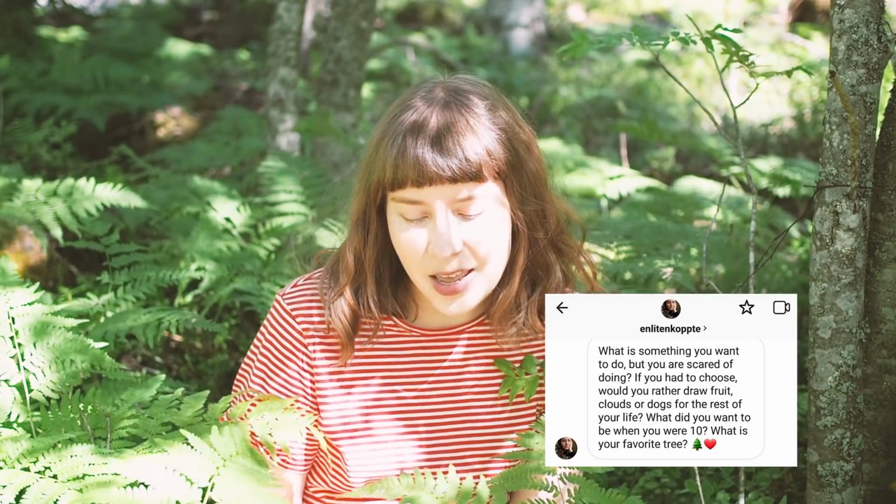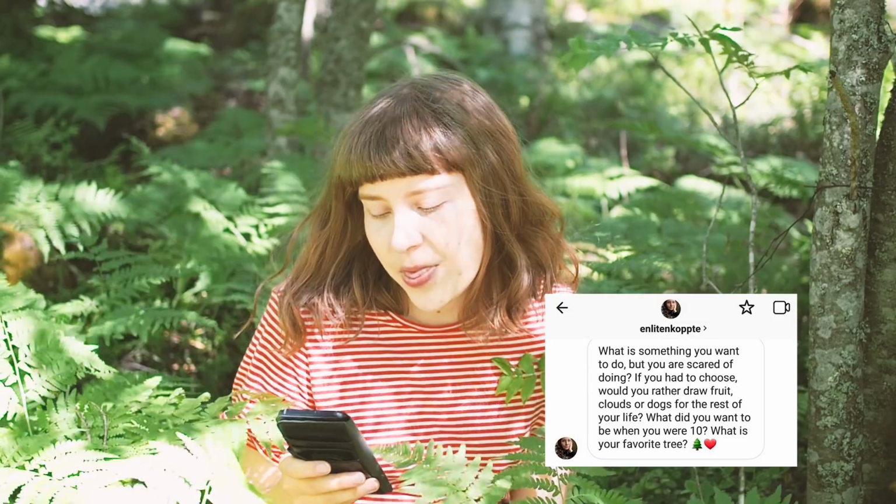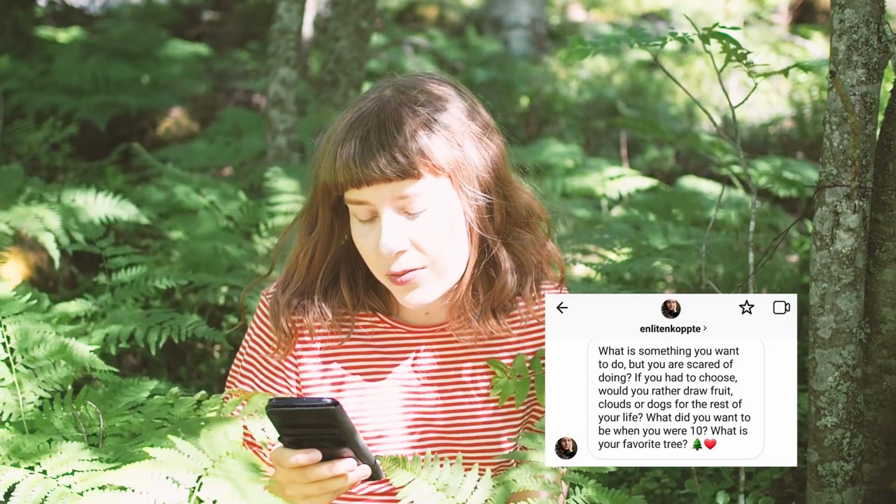Okay, then Enliten Kokta is asking, what is something you want to do but you are scared of doing? I feel like there are a lot of things I could say, for this, to live abroad. Although I'm not so sure it's about being scared about it. I mean, I am scared and worried about it, but I think it's also about the right timing.